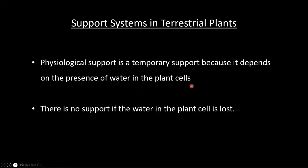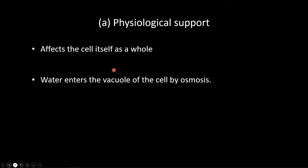If there is no water in the plant cell, the support stops. The physiological support affects the cell itself as a whole. Water enters the vacuole of the cell by osmosis.